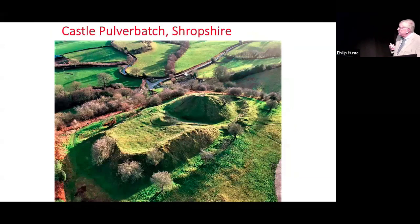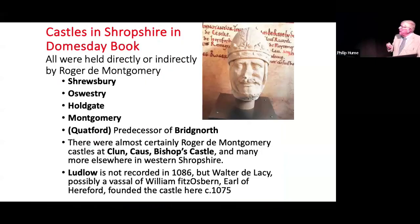And this is the typical motte and bailey. This is Castle Pulverbatch. Castle Pulverbatch is one of these castles that you get in the Vale of Montgomery, both in the Severn Valley and then into the Vale of Montgomery, which were created by Roger de Montgomery. You can see the mound and the attached enclosure to it showing up in earthwork form there. Very, very neat example. I want to talk a little bit about Roger de Montgomery.